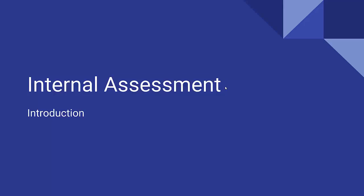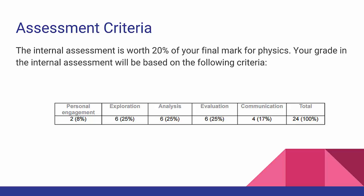This is going to be a quick run through of the internal assessment criteria. So basically what you're going to be marked on for the internal assessment in 2016. Okay, the criteria are these. They're personal engagement, worth 2 marks. Exploration is worth 6 marks, 6 for analysis, 6 for evaluation, 4 for communication, and that gives a total of 24 marks, which will be scaled down to 20% of your full mark for physics.